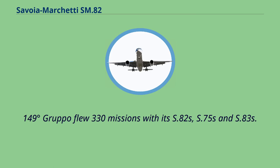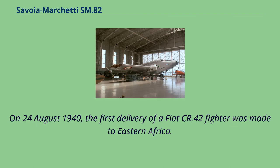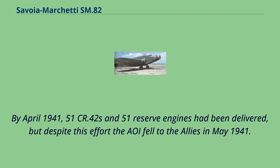The 149th Gruppo flew 330 missions with its S.82s, S.75s and S.83s. By the end of 1940, the SM.82s had logged 5,187 hours flight time, with 16,267 passengers and 2,247 tons of materials. On August 24, 1940, the first delivery of a Fiat CR.42 fighter was made to Eastern Africa. By April 1941, 51 CR.42s and 51 reserve engines had been delivered, but despite this effort, the AOI fell to the Allies in May 1941.